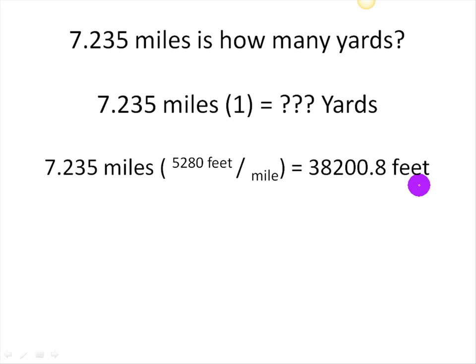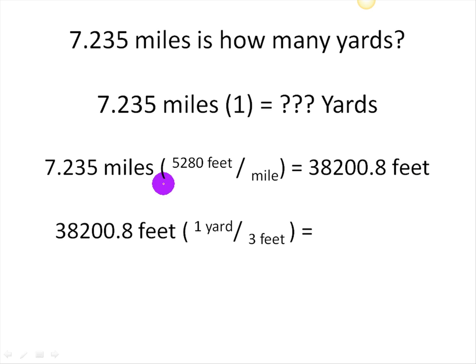But the answer that they wanted was in yards. So we have to multiply it times the number 1 again. So we have 38,200.8 feet times 1 yard over 3 feet. And we chose to put 3 feet in the denominator's position here so that our feet here would cancel with our feet here. Remember, this is a numerator, it's just over 1, and this is our denominator because it's on the bottom. So now we have some number, it's a pure number because we got rid of the feet, times 1 yard over 1 times the pure number 3. So that gives us 38,200.8 as the numerator and 3 as the denominator, yards.